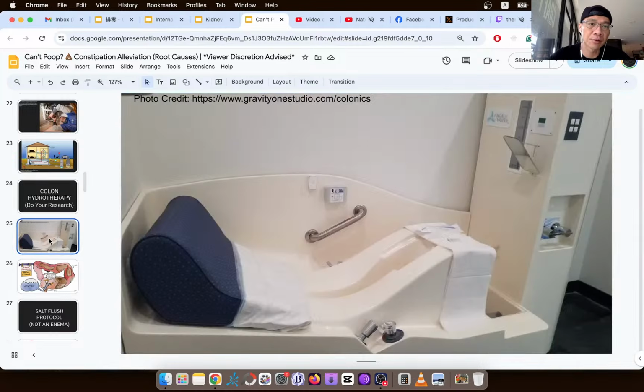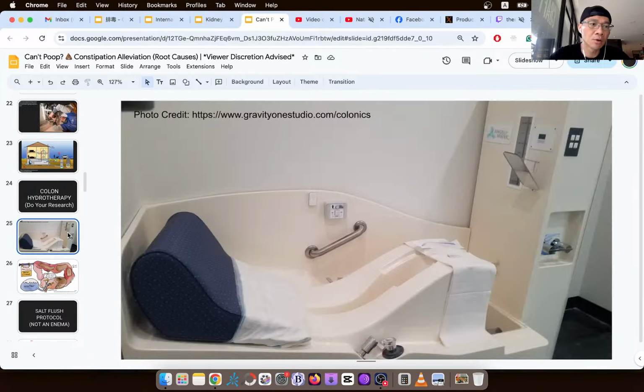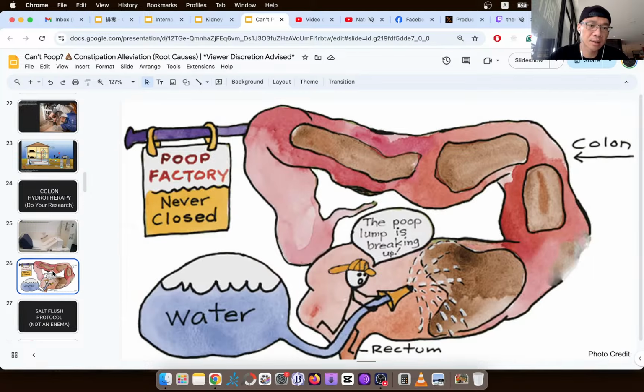First one is colon hydrotherapy. Okay? So the colon hydrotherapy works like this. You're lying down here on this apparatus. And the colon hydrotherapist is putting in hot water through your back end to help get that waste material to exit out of your back end. So it kind of looks like this. This hot water is about the same temperature as your body. And they're putting this water in, and they want to somehow loosen up this dead waste material to help it pass through your body.